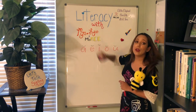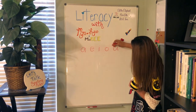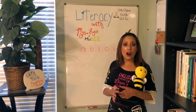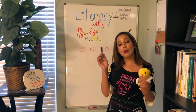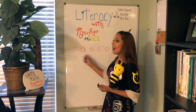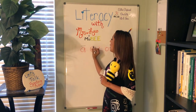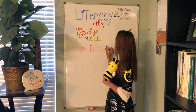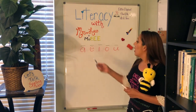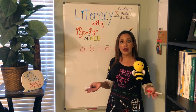Now, I'm going to erase the breve, and we're going to learn the long vowel sounds and what symbol represents the long vowel. When you see your vowels and you see a straight line on top of it, this is called a macron. The macron lets you know that the vowel is long.